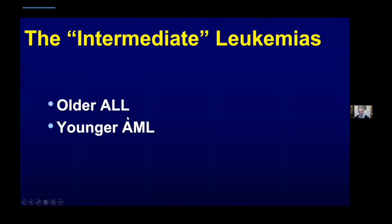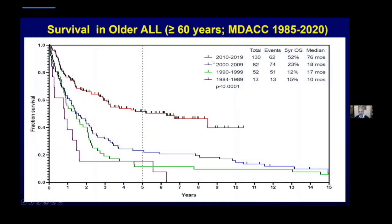So these are patients with ALL who are over the age of 60 and patients with AML who are under the age of 60. So let's first look at the older ALL. Again, in 2010, we introduced inotuzumab and blinatumomab to minimal chemotherapy, what we call the mini CVD. And what you see is very quickly, we improved the 5 year survival rate from 20 to 50%. And we have now new tools where we think the survival rate is going to go over 60 to 70%, even in the older patients, by adding what we call CD20 bispecific T-cell engagers.